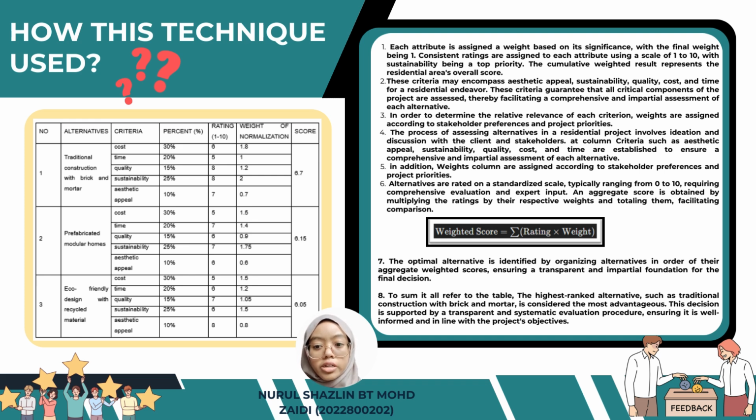Alternative columns are rated on a standardized scale, typically ranging from 0 to 10, requiring comprehensive evaluation and expert input. An aggregate score is obtained by multiplying the ratings by their respective weights and totaling all of them, facilitating comparison. And last, the optimal alternative is identified by organizing alternatives in order of their aggregate weighted score, ensuring a transparent and impartial foundation for the final decision.